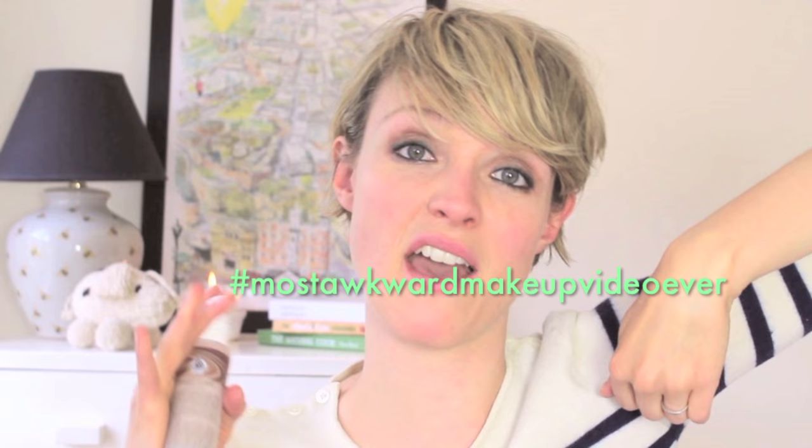So the texture of this is really nice. It's really lightweight. It rubs in really easily. There you go. And it smells really nice. They don't use any synthetic fragrance. It's all essential oils, and it just smells really fresh and natural. I use the vanilla one. Before I was using porcelain, which was great for the winter months when I was a little bit paler. But now that the summer's come and hopefully I'm getting a little more of a glow, I switched to vanilla, which is much more my skin tone.